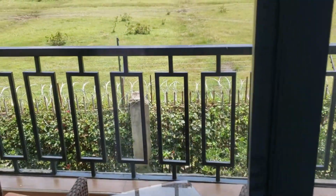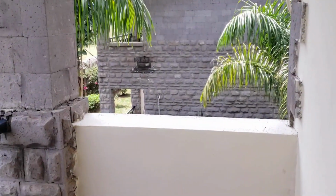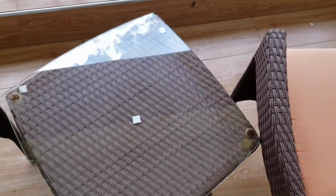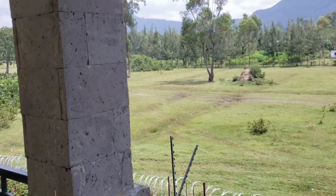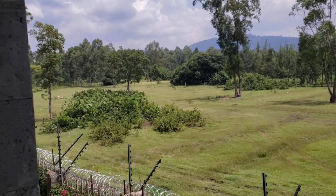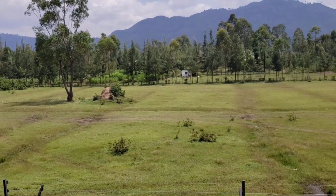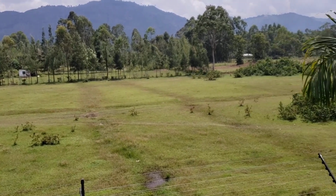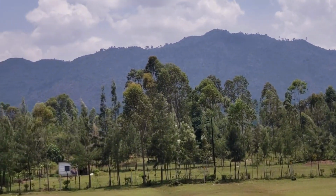All right, let's go outside, you guys. Probably the best view. Yeah, not too shabby. Let's take a look. True relaxation. True relaxation. Okay. There we go. Let's get a better look at those mountains.